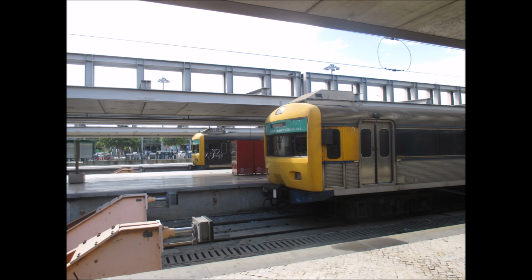The line features relatively homogeneous rolling stock, the 3150/3250 series.